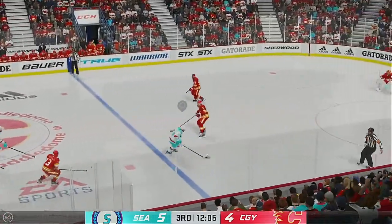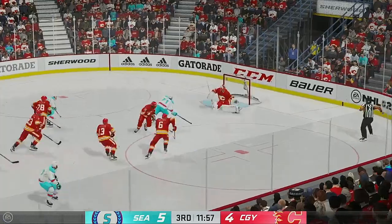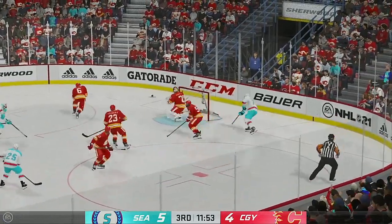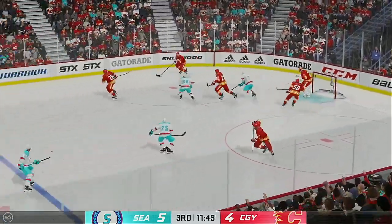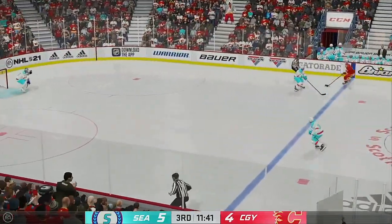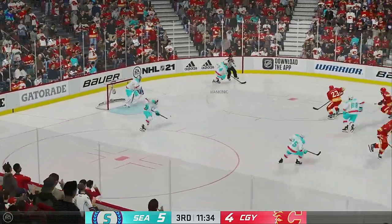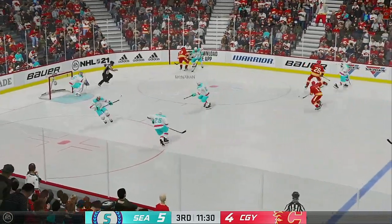Here they come up along the wing. Quick feed to Kovalchuk. Denied by the goaltender. Again, the denial by the goaltender. Nice work in there after the first stop. He's got to find the puck to save the second. Lets it fly. And that shot dies in traffic.